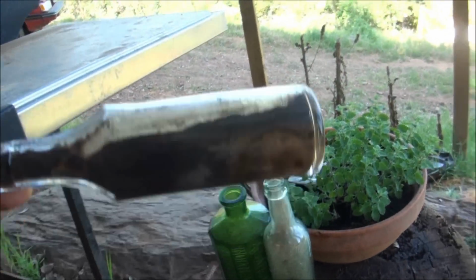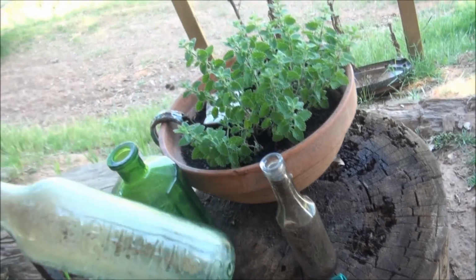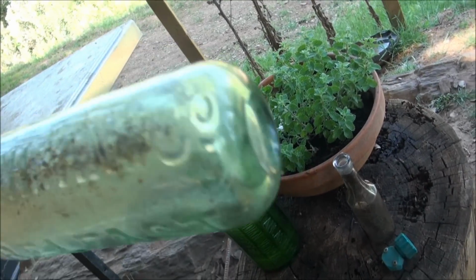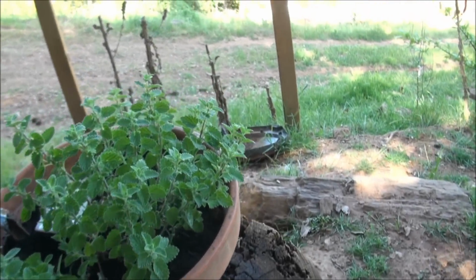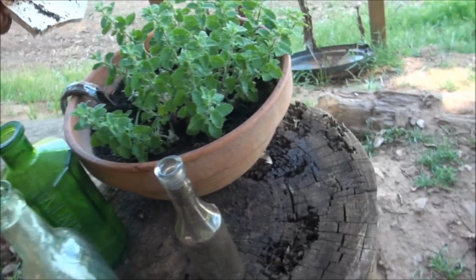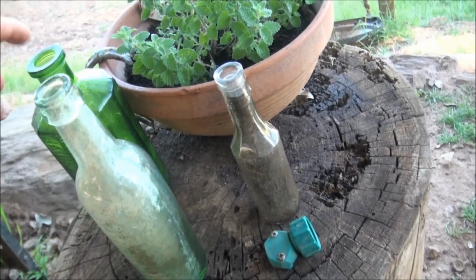This is the bottle I found in Yosemite, right with the river. It has something to do with the beaver. And this is the bottle Irene found. You can see it's very old. This is one of my herbs. And then I found this pottery. And I found this old handle. This is an old bottle I have.